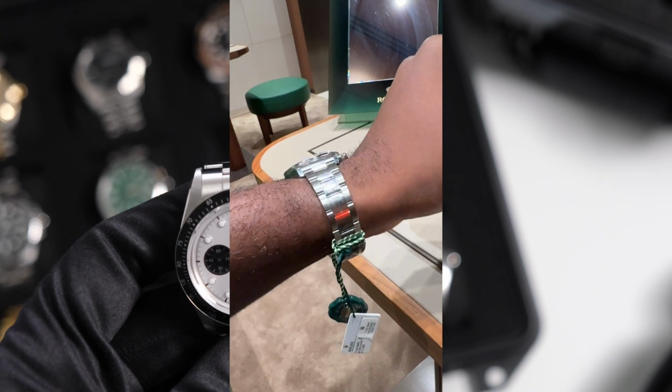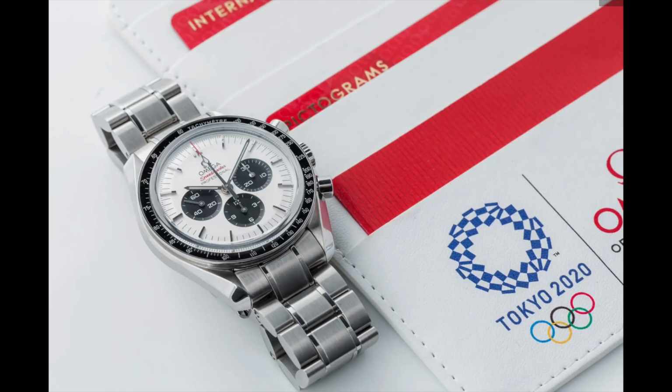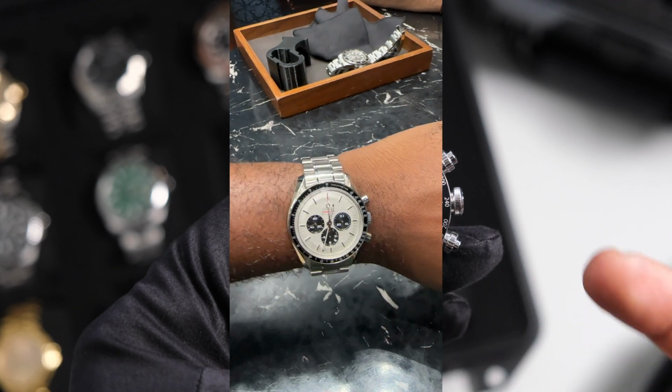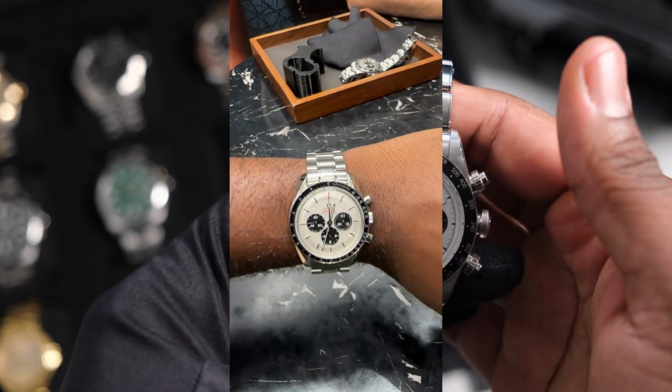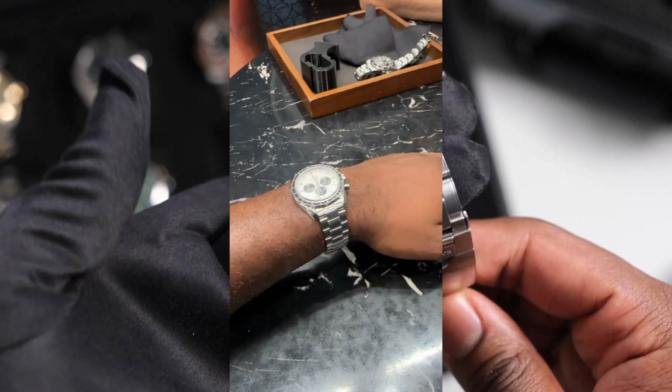So I don't know. Also, there is a Speedmaster I like, which is the Tokyo Olympics. That was really good. I think that was 2020 Olympics. It looks exactly like this with the white dial, 3 sub dials, Speedmaster, and it's very rare. Back then you could only get it in Tokyo if you went for the Olympics, so it's really nice.